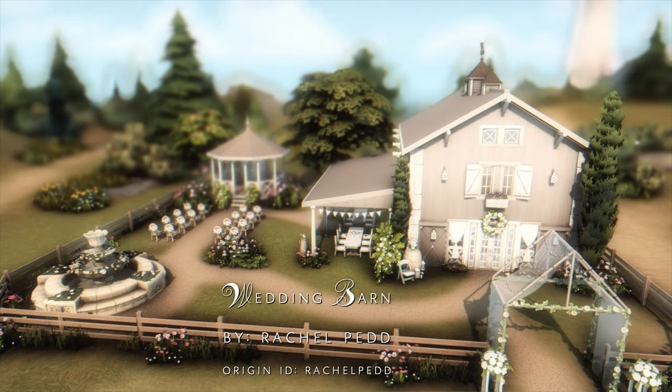Here we have the perfect place for your Sims to have a wedding in Brindleton Bay. We have this wedding barn created by Rachel Ped on the gallery, and this lot is completely CC free. If your Sims are looking to tie the knot somewhere cute and rustic, this little wedding barn is the perfect venue. It is a 30 by 30 lot that I placed where the museum used to be.